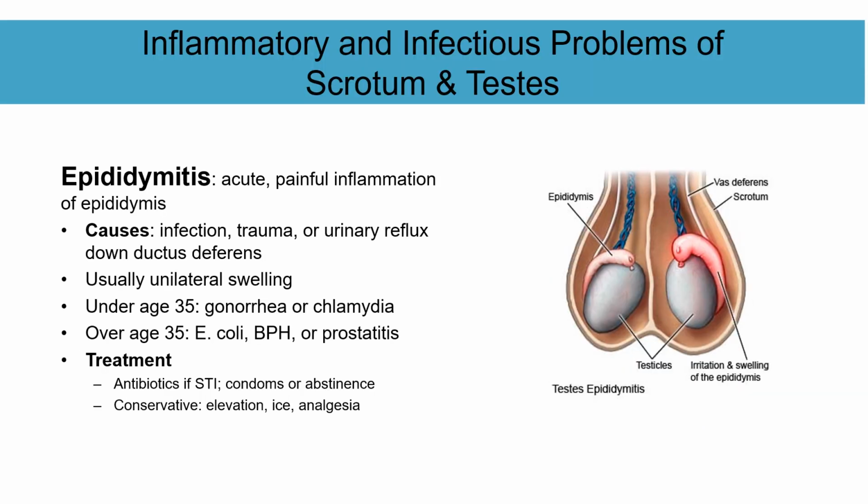Okay, moving on to the scrotum and the testes, inflammatory and infectious problems. So here we have epididymitis. We've talked about this one, so let's see what it is. Epididymitis is acute, painful inflammation of the epididymis. The epididymis is a long, coiled tube, you see it here on the left side, that rests on the backside of each testicle. And the function of it is it carries and stores sperm that are located in the testes.